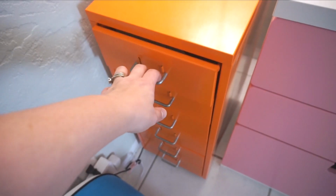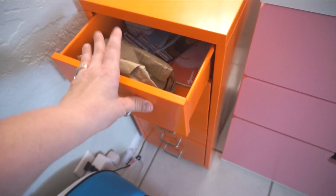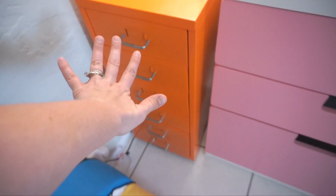Yay! This little guy over here we've had forever since Nash's first big boy room. This thing just has stickers, stuff like that.